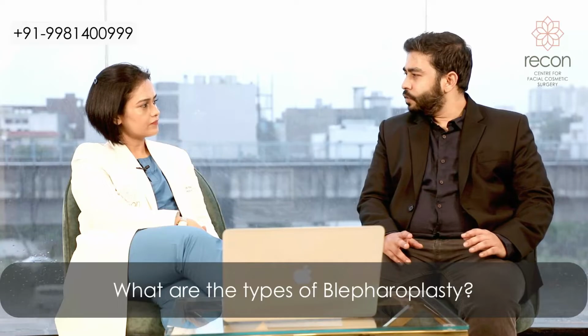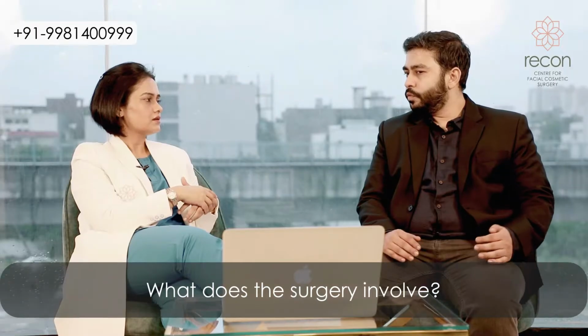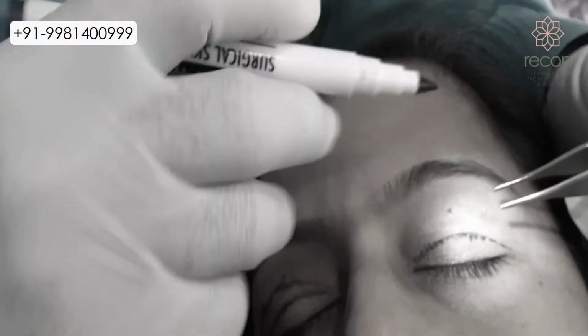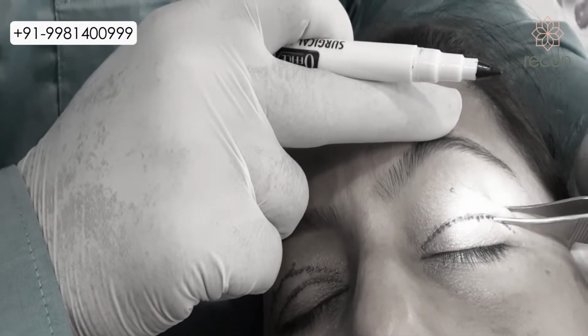And are there different kinds of blepharoplasty? Well, there are two types of blepharoplasty, an upper blepharoplasty for the upper eyelids and a lower blepharoplasty for the lower eyelids. So now we know about the types, so what exactly does the surgery entail? Both upper and lower blepharoplasty are carried out as daycare procedures under local anesthesia. Before the surgery starts, the surgeon usually marks your upper eyelids and your lower eyelids with a pen to determine how much skin needs to be excised and what the positions of the fat pads that need to be excised are.